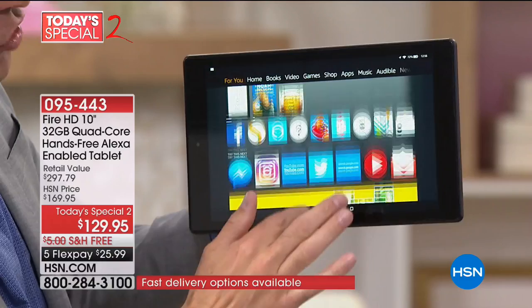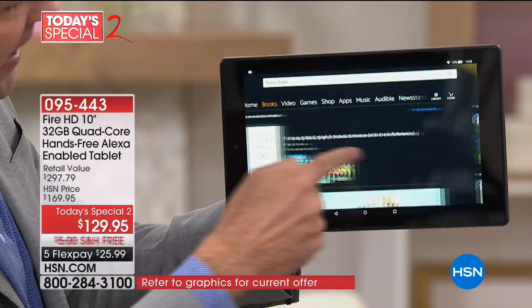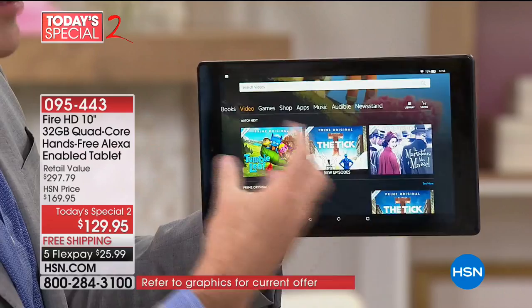And the more you use the tablet, the more it will suggest these things. I do one little swipe and it takes me to my home area with all my apps. Your books are all automatically organized in one place. Your videos are all automatically in one place. And if you're an Amazon Prime member, you have access to all the Amazon Prime content, hundreds of thousands of movies and music and all that.